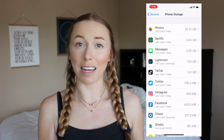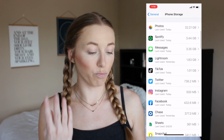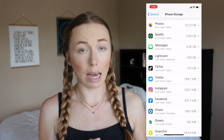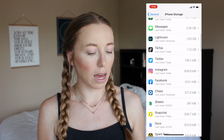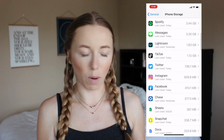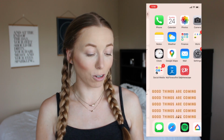Clearly you can see photos takes up pretty much half the storage. I have so many photos on here that I need to just go through and delete. Spotify, I think that's mostly downloaded podcast episodes and saved music. Messages is pretty high, Lightroom is pretty high. TikTok, why is TikTok so high? I guess from drafts. I don't know, we're just gonna go through and start deleting stuff.